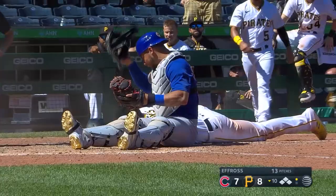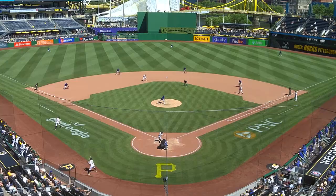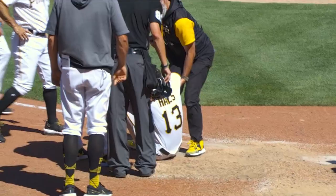Right when Chavis hit this ball, my first reaction was that he hit it just soft enough to be put in a perfect spot, and he did. And now you get yourself kind of in a strange spot. Ortega picks this ball up and makes a pretty good throw. And it looks like that left shoulder may have just got pushed down. Oh, the Pirates win it.